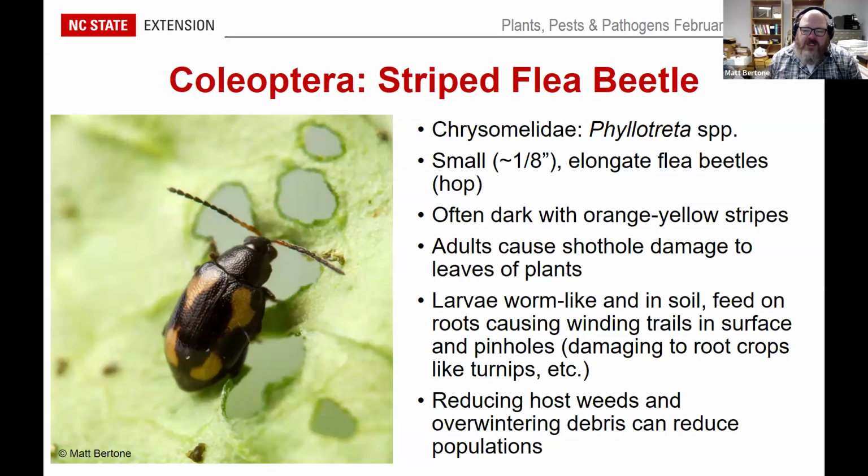And unfortunately, because some of these crops have large roots, like turnips and whatnot, they can actually feed on the storage root, the thing that we're actually wanting to eat, by gouging out widening trails on the surface, or even pinholes where they enter the root. And this can obviously be damaging. Reducing host weeds and overwintering debris can reduce their populations.